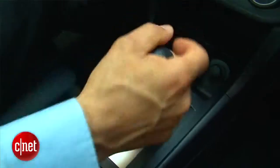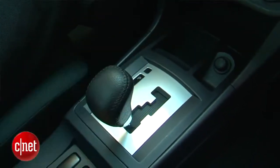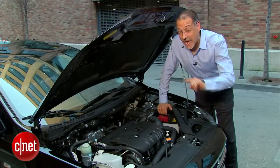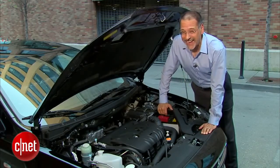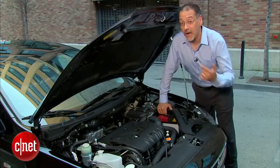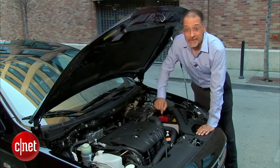One gearbox on the SE. The CVT, continuously variable transmission. You cannot get the 5-speed manual unless you go down trim, and you can't get Mitsubishi's dual clutch automated manual, their excellent SST gearbox, unless you go up to an Evo. So you're stuck with this combination.